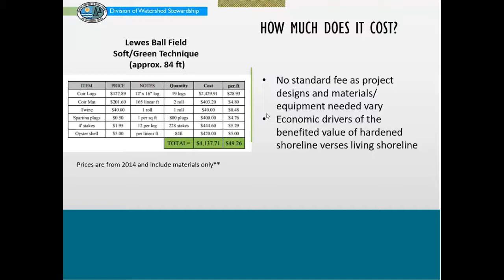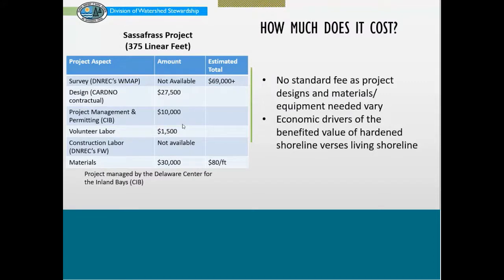The one here is the Lewis Ball Field. So this was the site that was actually installed, not the site we were just talking about. This was done back in 2014, and the materials from that project cost a little over $4,000. I do know those rates have increased some since then, but it gives you a general idea that it was about $50 per linear foot for that project. I also have some numbers from the Sassafras project. If you compare the materials of the last project to the materials of this project, you will see that the Sassafras is a hybrid project which had more rock and more hard components. That was about $80 a foot. So there's a big range in what they cost.